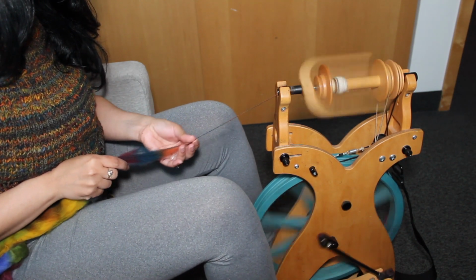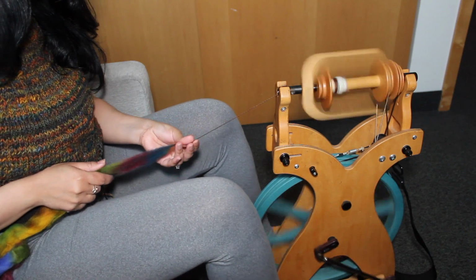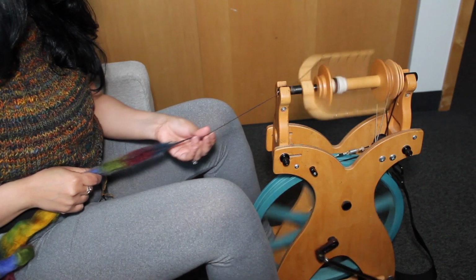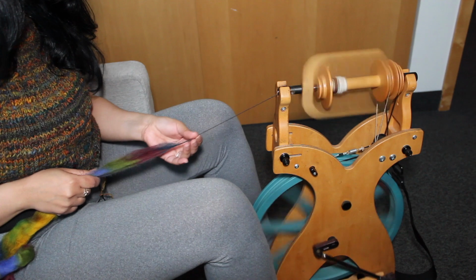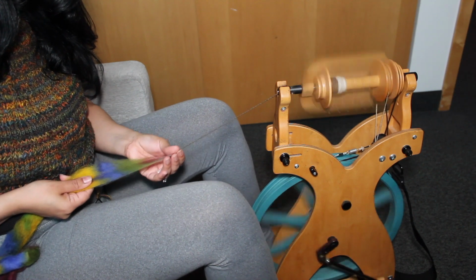What I love about this wheel is that it really does feel like I'm doing an elliptical or something with the wheel in the middle. And this blue wheel is so cute. Like, who thought of that? I don't want to give this wheel back. I don't want to give this wheel back.